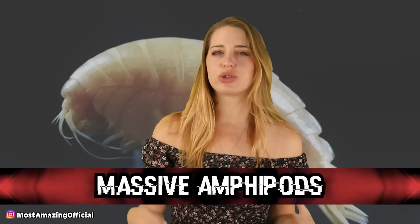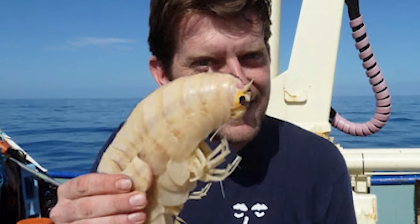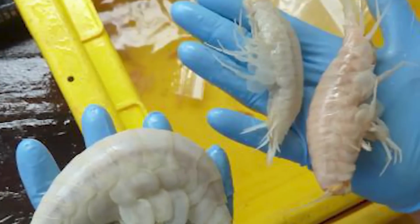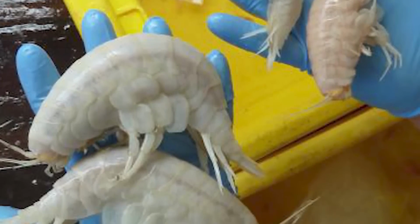Number 9, massive amphipods. If you love jumbo shrimp, then oh boy, this would be a treat. Massive amphipods have been found in the trench. They kind of look like massive shrimp, which is a direct result of a phenomenon called giantism. The massive crustaceans can grow to over a foot long in the Challenger Deep, while the ones closest to the surface only reach about 3 centimeters.